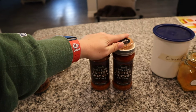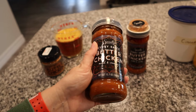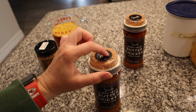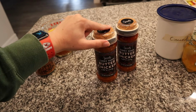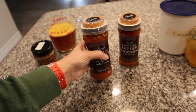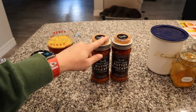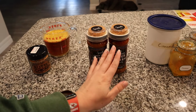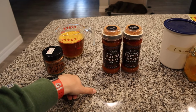For butter chicken number 2, we're gonna use this butter chicken mild and creamy curry sauce from Aldi. I'm actually gonna use both of these, and they also have like a spice mix on the top. So I think between these two, it might be close to 3 tablespoons of seasoning and the sauce. So I won't be adding any chicken broth to this recipe since it has the sauce, but I will be adding the same amount of yogurt and lemon juice to the crock pot. And with these, I'm not going to be adding any tomato paste either.